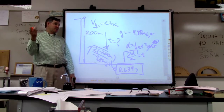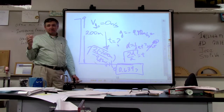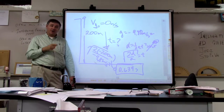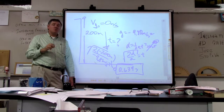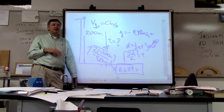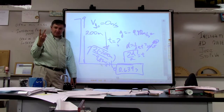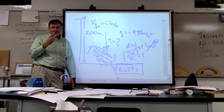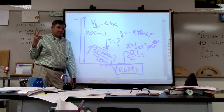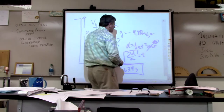The average rainfall in the Amazon forest. Don't need that. Not for this problem. So what are the only two things I need to determine how long it's going to be in the air? Distance, how far it falls, and acceleration. That's the only thing I need. That's honestly really cool to think about.